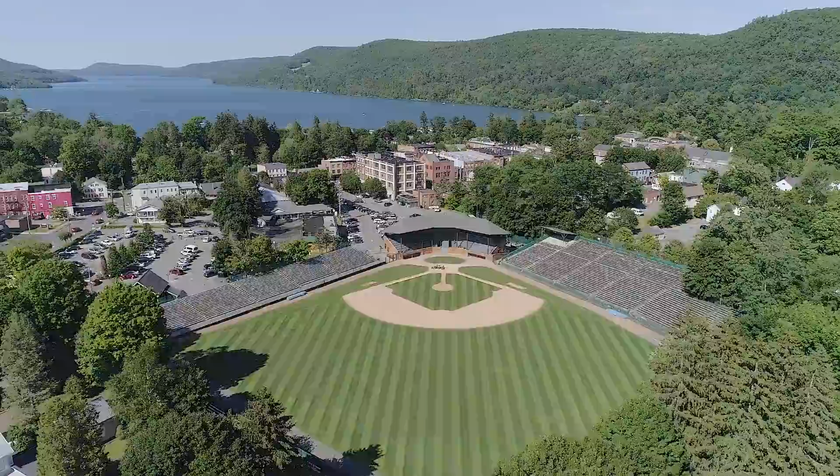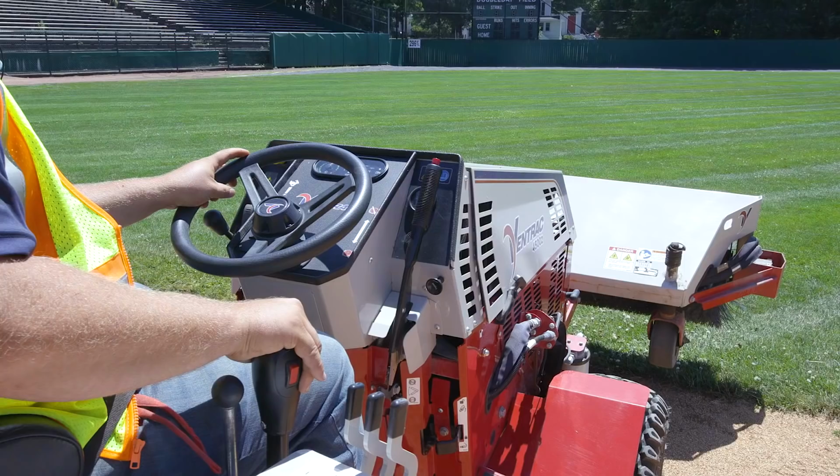You look at how nice this field looks, and all that did was it took one day. I love this place, man. I do. I love this place.